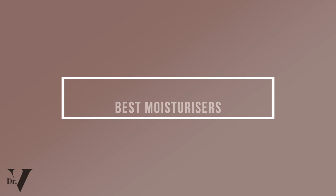Now, as you know, with skin of color, one scratch, one bite, or one burn, and we hyperpigment because our melanocytes are larger. Those are cells that produce the pigment melanin. So any form of irritation or inflammation can trigger those cells and lead to hyperpigmentation. So we have to be very careful.